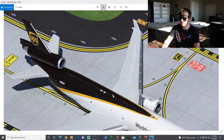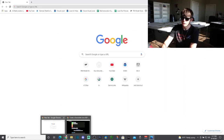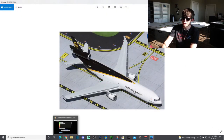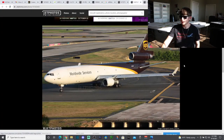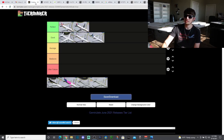Great mold and great liveries, turning into great models. I mean, NG does it every day, so why could, how did I have this tab open? Random tab, but anyways, turns into great models most certainly. So taking a look, here's the real life picture. It's a UPS MD-11. We love them. They're really, really nice. Very simple aircraft to do.